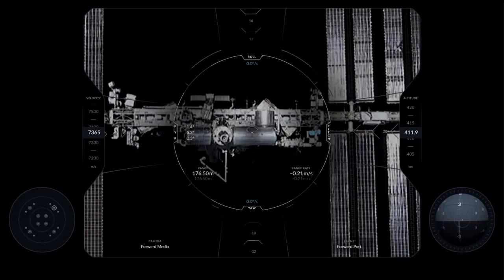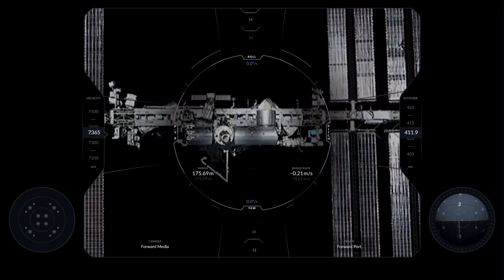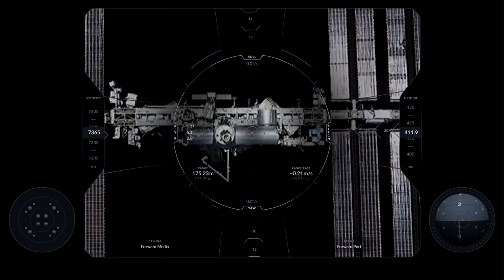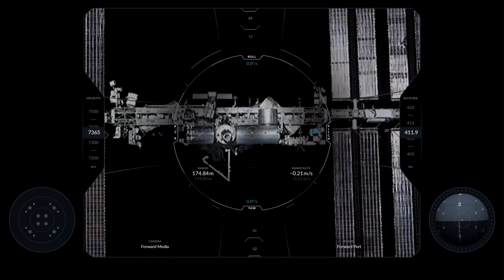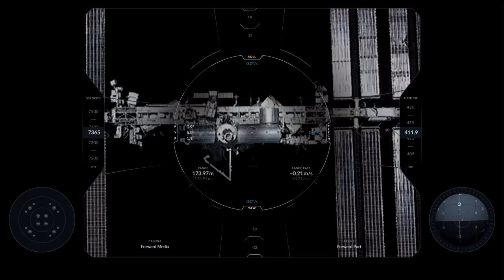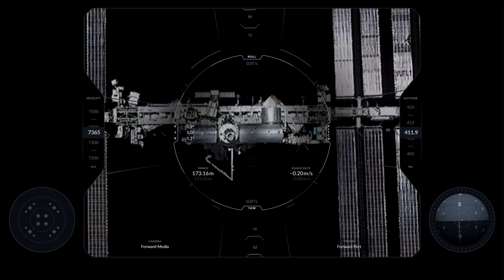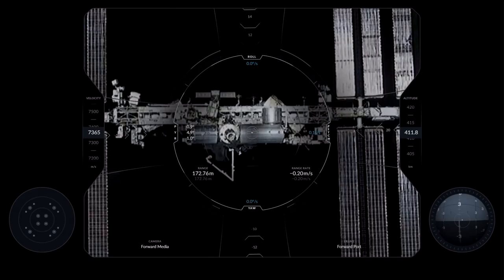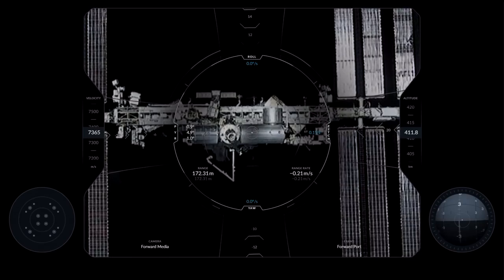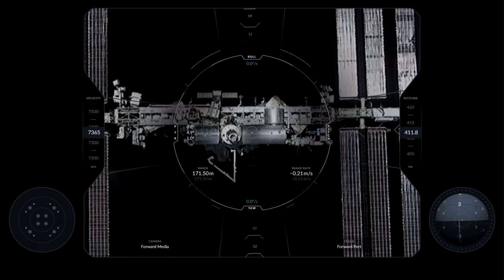All right, and we just heard confirmation that Dragon is now inside of the Keep Out Sphere. Now again, the Keep Out Sphere is an imaginary circle around the International Space Station of about 200 meters. This is just there to help govern any of the flight paths for vehicles ultimately approaching the International Space Station. So we're inside 200 meters.